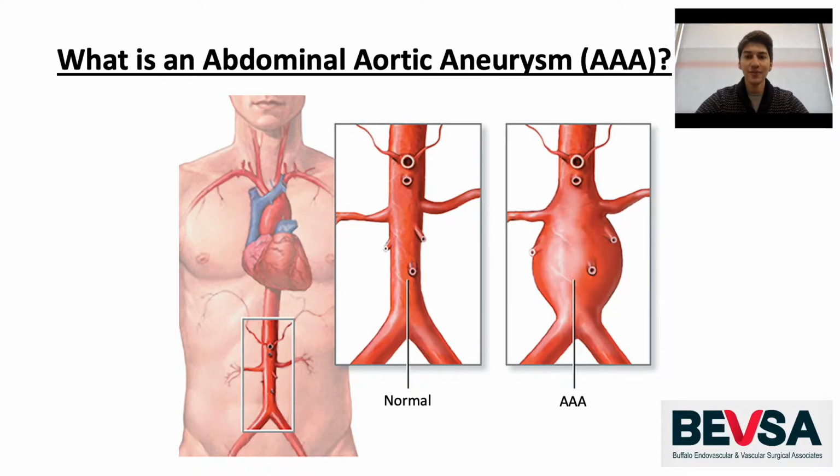The aorta is the body's largest blood vessel and is responsible for carrying about 2,000 gallons of blood from the heart to the rest of your body each and every day. The lower part of the aorta, in between the chest and the hips, is called the abdominal aorta, and this is pictured on the graphic on the left in the square, and this is the part that we're interested in. The abdominal aorta is responsible for transporting blood to the abdominal organs, pelvic organs, and your legs.